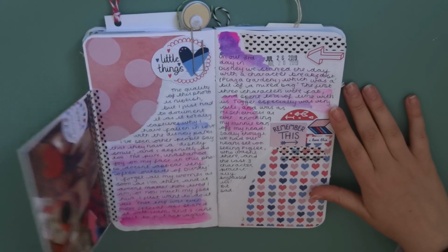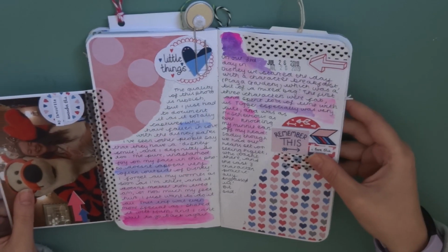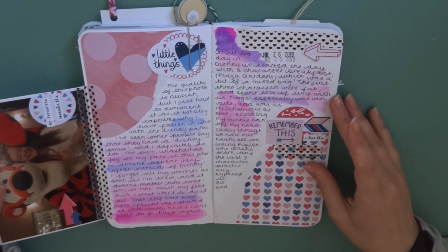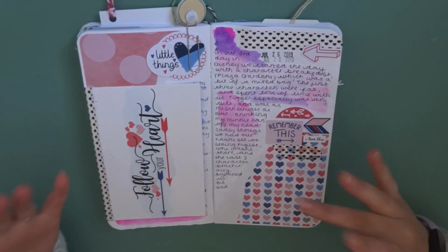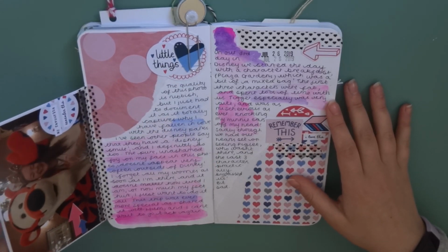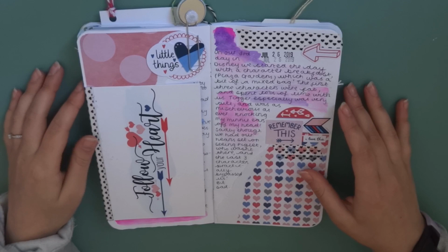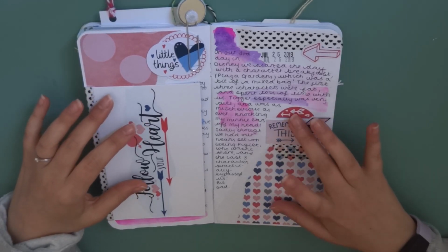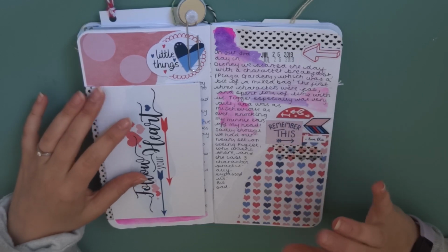I used this card to create a little flip out. I'm not sure if you can actually see that there, and I put this photo of me and Tigger in there, and I journaled about how Disney is absolutely my happy place, and like there's a certain smile that I have that only comes out at Disney, and that's why I love my Disney photos so much, so I documented that.